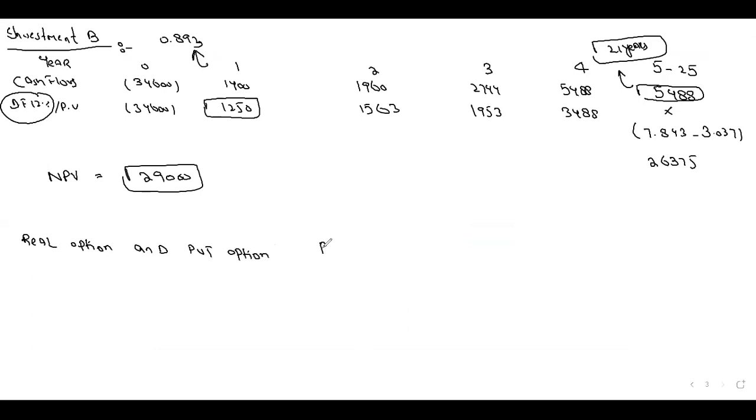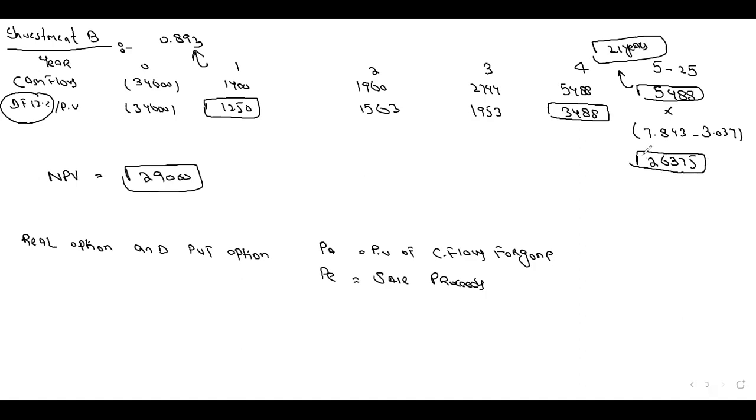the PA will be the present value of cash flows foregone and the PE will be the sales proceeds for which you are going to sell your project. Now, in this question, the company is saying to you to sell the project at the start of year 4. So, guys, this cash flow you will forego, along with this cash flow. These both cash flows will be foregone. So, what will be the total cash flows foregone?